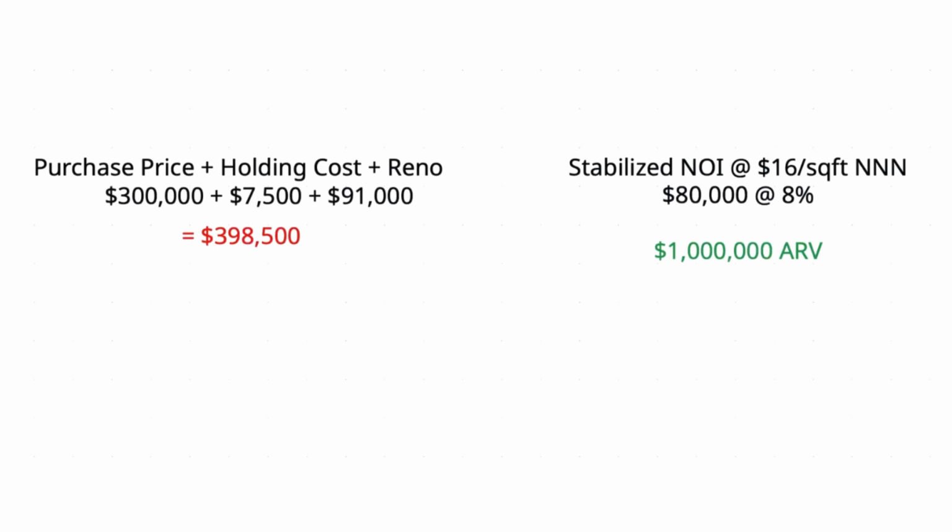Also in this renovation cost is leasing costs. So you have to pay a broker to fill this unit up. It's not something we're gonna do ourselves. So we got to compensate a broker to bring those tenants, show them the space, write the leases, etc. So don't let all this jargon scare you away here. We have the stabilized NOI at $16 per square foot. So retail rents on a per square foot basis. And they're triple net leases.